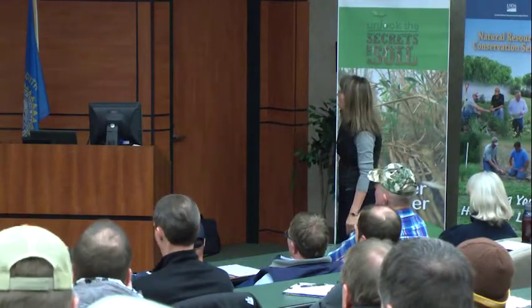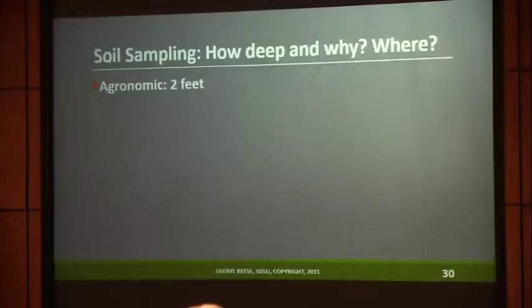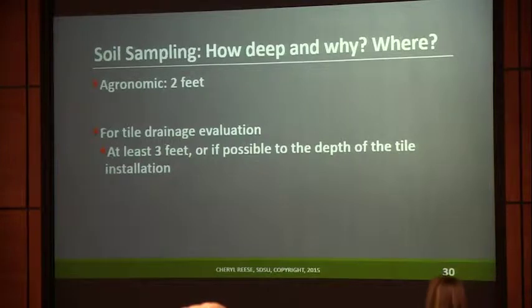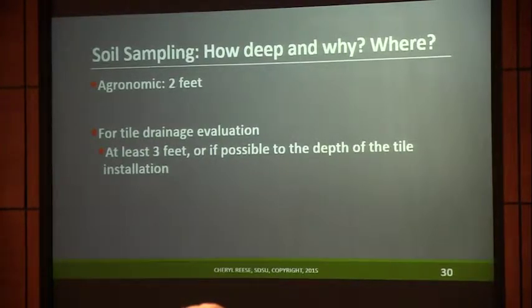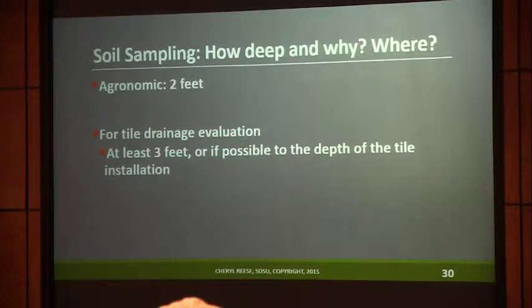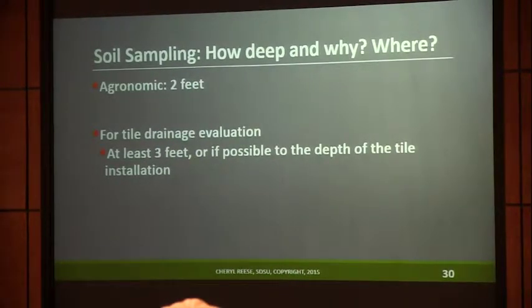So soil sample: how deep, why, where, and where are we in the soil sample? Agronomic is 2 feet, typically that's what we're looking for. Now, I know there's a lot of different opinions on tiling in the audience here, but tiling with these sodic fields is kind of tricky. It can cause problems. At least 3 feet to figure out where that sodium is, if possible, to the depth of the tile.